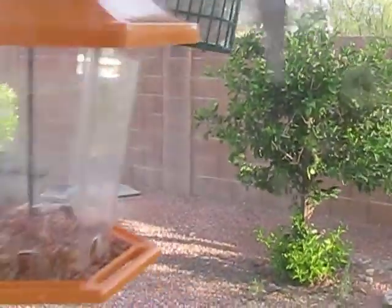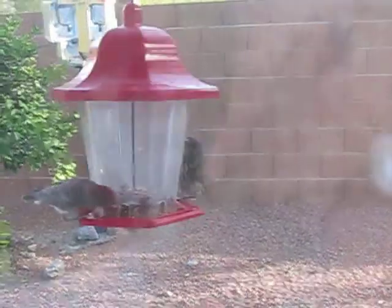Here's some more birds fighting for seed, and they are hungry, because I had not fed them for 4 days.